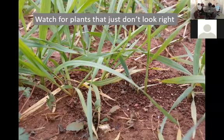What you want to be looking for is plants that just don't look right. So I want to point out your normal wheat. Here's the sick plant right here. Can you see how the base of the middle part of this leaf blade on this plant is not even above the ground? It looks like the leaf blade is sticking right out of the ground. It's just not growing right.